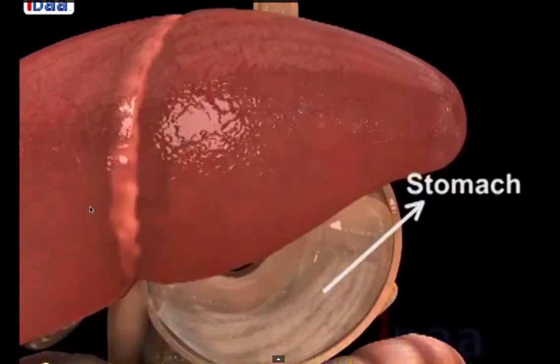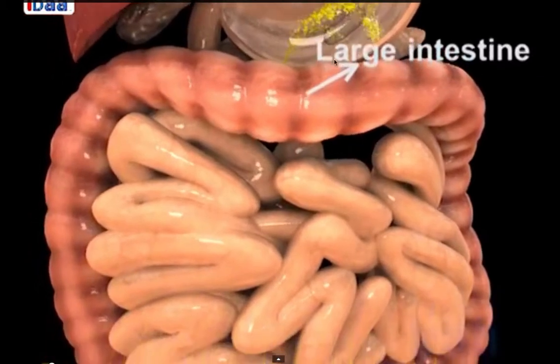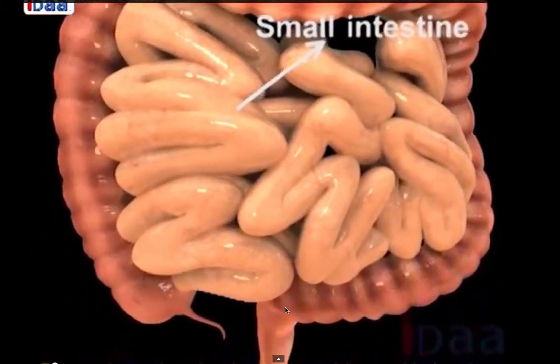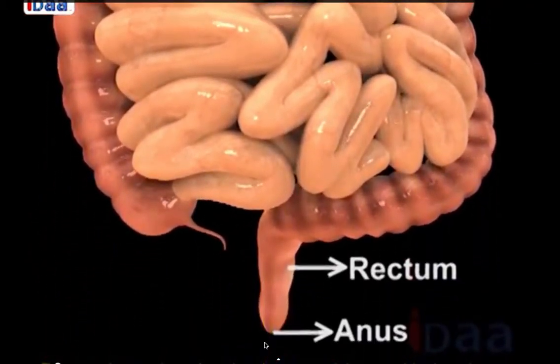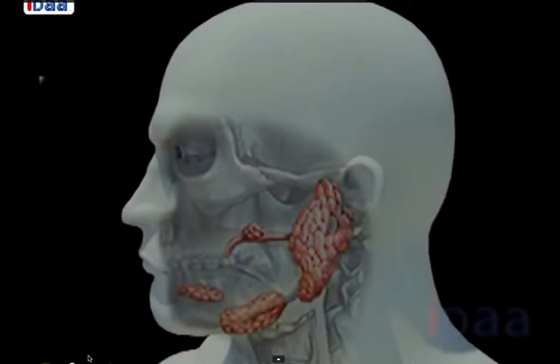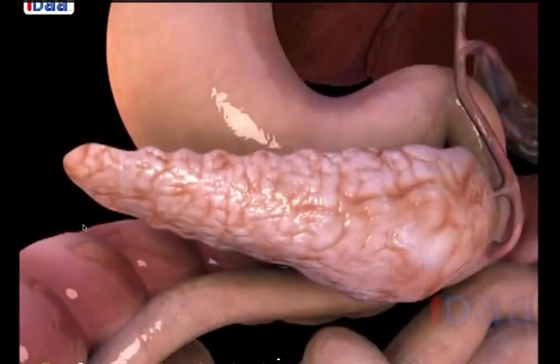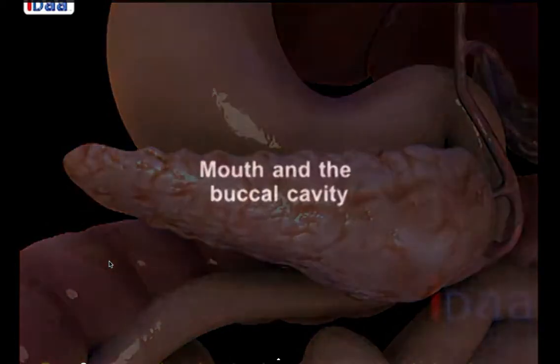Coming here is the liver and the gallbladder underneath there, and stomach, large intestine, small intestine, and of course out the end, so to speak. And there's the little appendix. So if we start at the mouth, we have obviously the salivary glands, which produce the saliva. We also have the pancreas, and back there was the liver and the gallbladder. So let's start at the mouth.